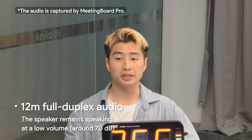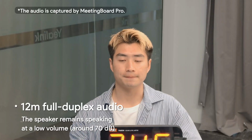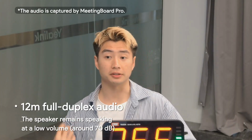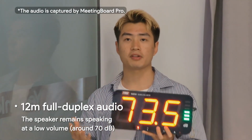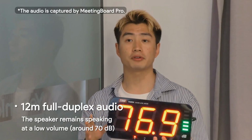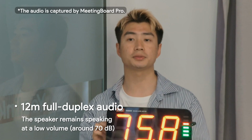Let's start at 2 meters away, and as you can hear, my voice is still crisp and clear. And now, I move back to 8 meters away. Normally, you'd expect the sound to fade, but thanks to MeetingBoard Pro's advanced microphone array, my voice remains just as natural and intelligible as before.